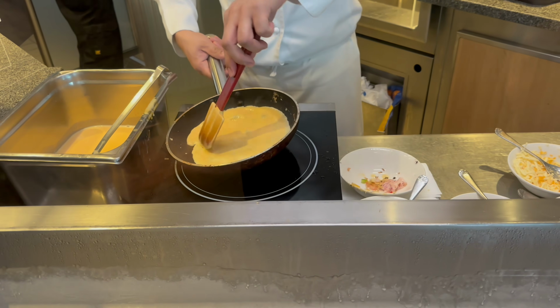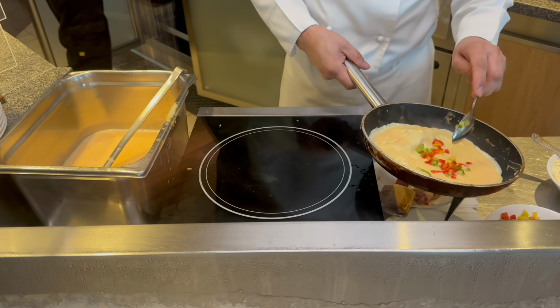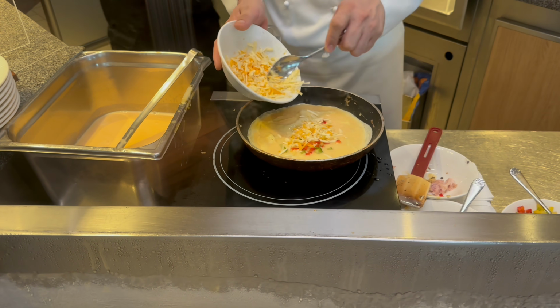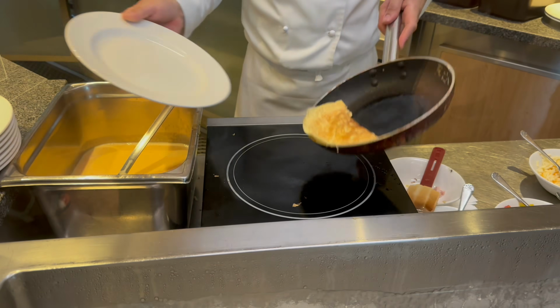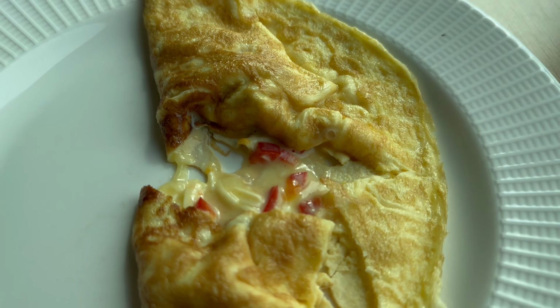If you've watched any of my previous dining reviews, you'll know that I do like a fresh omelette for breakfast. And there's an omelette station here. You just choose the items you'd like to have included and it's freshly prepared in front of you. And while it looked pretty decent, I think it needed another minute's cooking time.